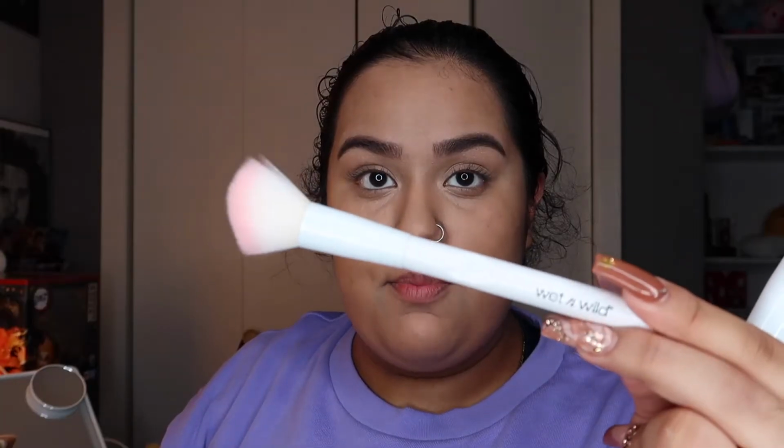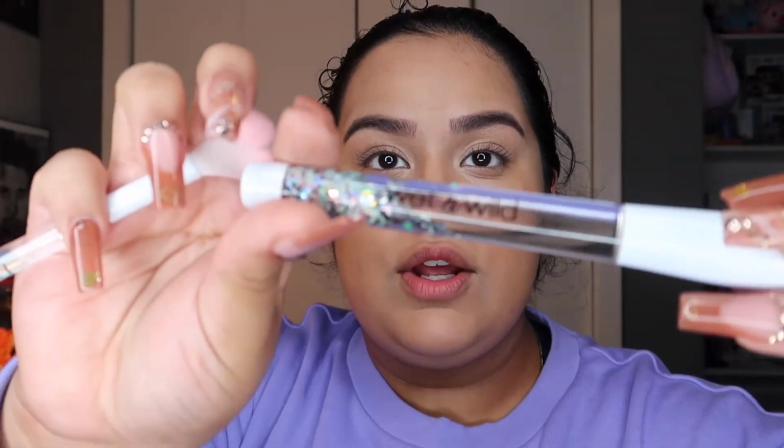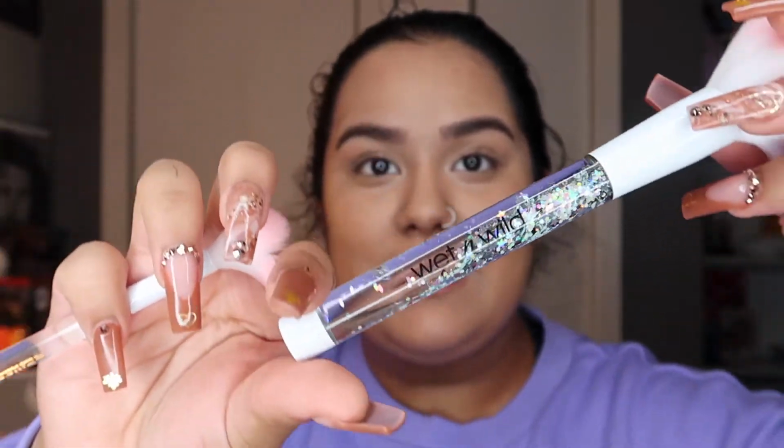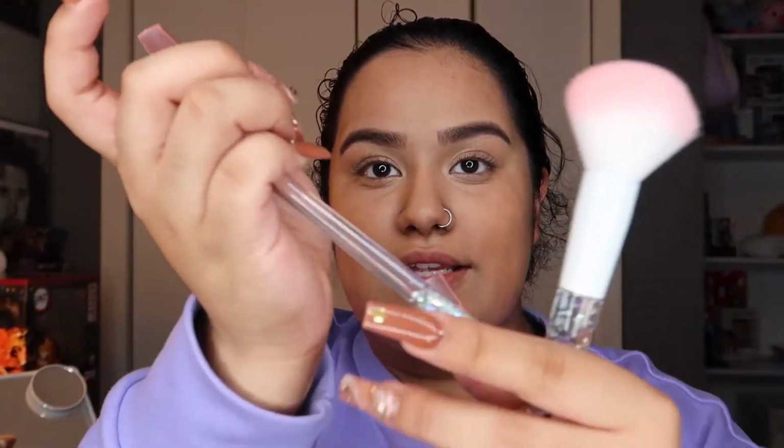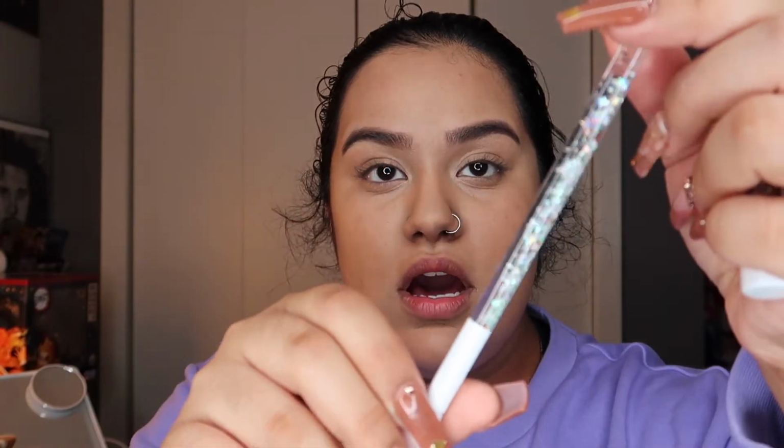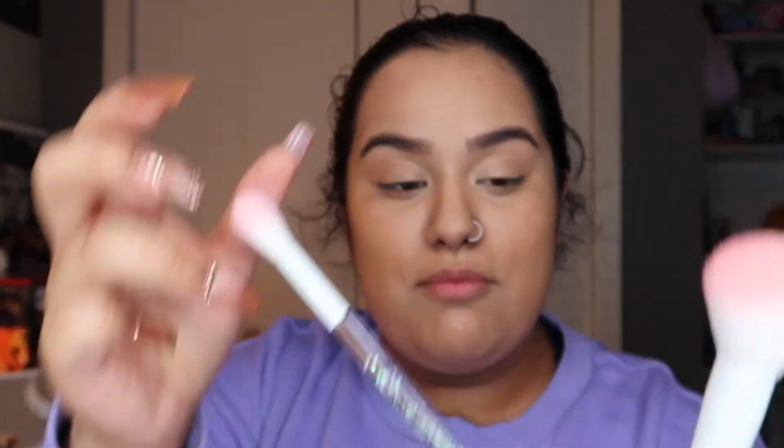Like I said already, I'm the biggest fan of Wet n Wild brushes because they're just literally the bang for your buck. I want to show you guys what a regular Wet n Wild brush looks like. Pink on top, white, and this is what these look like. I can't believe I found these. These have the Wet n Wild logo, but they have glitter, you guys. They're so adorable. I wish, like I said, I would have gotten more of these. I was so dumb to not get more.